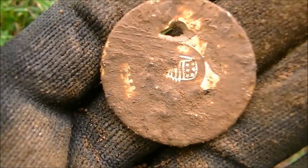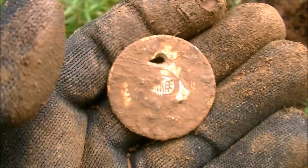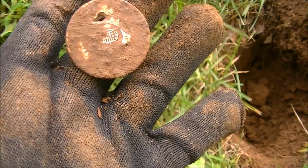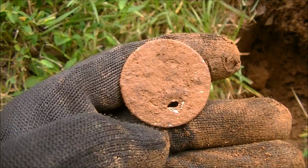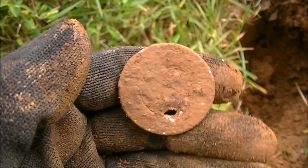Alrighty, well, it definitely is an old token. You can see what looks to be a flag on it right there. This is one of the big aluminum good luck tokens, so that is really cool. These designs normally have lettering around the edges. They're customizable, so sometimes it has somebody's name and address or a message to someone else. So that could be pretty cool.